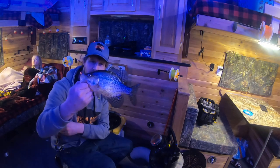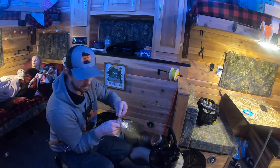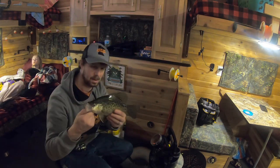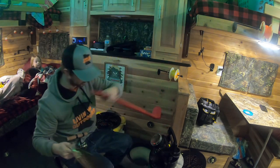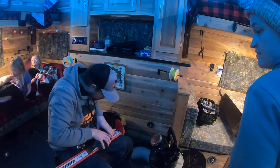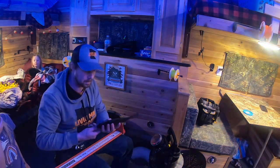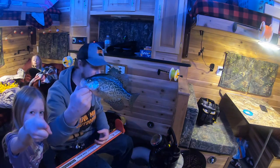Wow. Well, guys, just jigged up a tanker crappie there. I'm just using a cheapo Eagle Claw tungsten jig, just a tiny little jig here. But I would guess that that's probably a 12 inch crappie. I got a bump board right here. I'll actually measure them quick. Yep, 11 and a half inch crappie. So we're gonna get this one in the bucket. We're gonna get back jigging and hopefully get a bunch more of these.